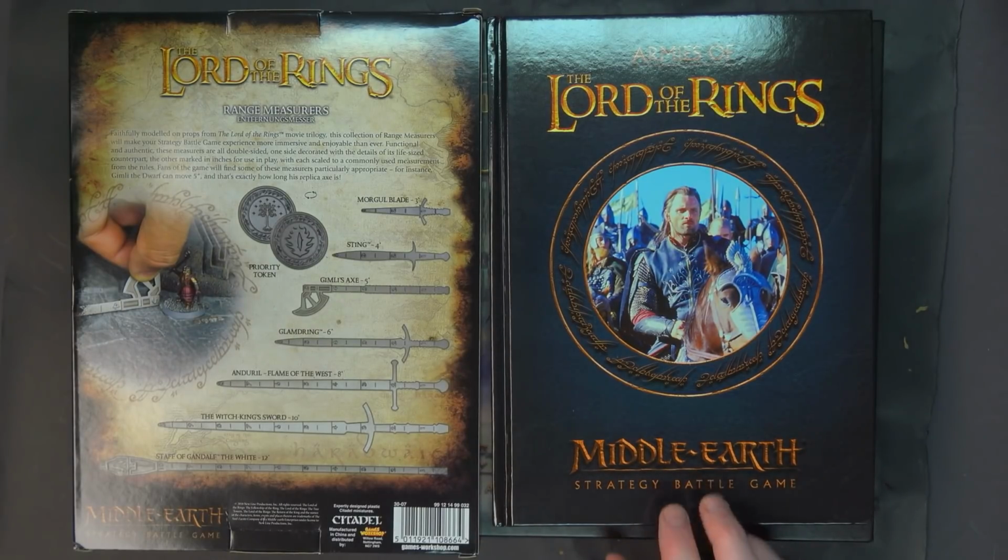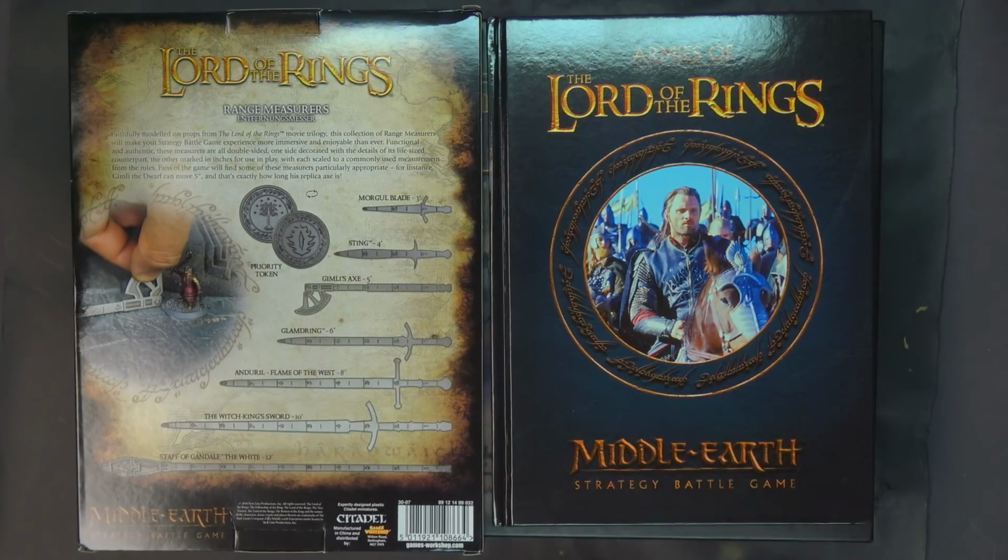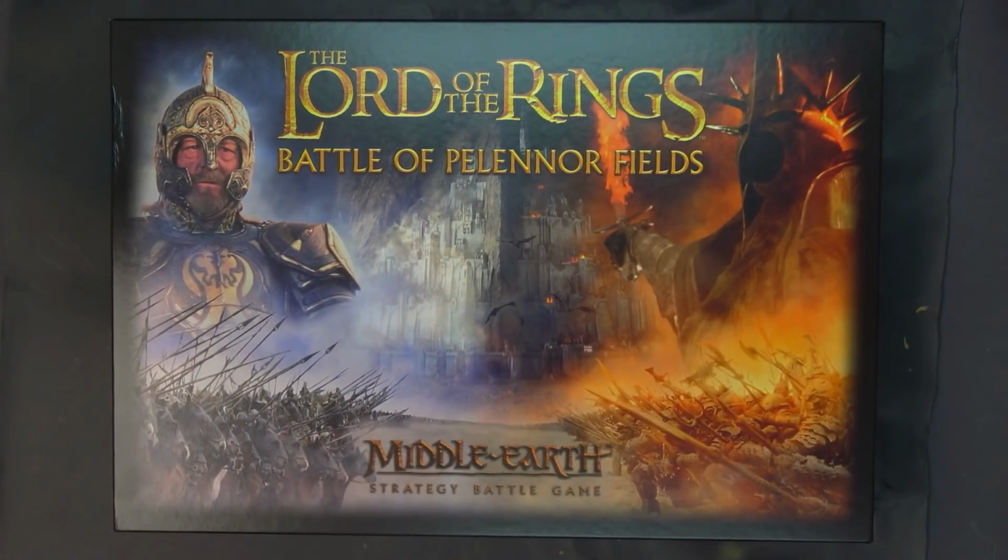Now, the two rule books themselves are, let's see, so you've got the dice. Oh, and there's dice too. I totally forgot about that. Oh, so many things out there right now. $60 for the Army book and $60 for the rule book. So obviously, huge values to be had with the Pelennor Fields starter box.